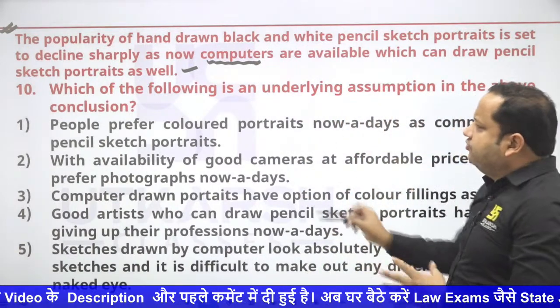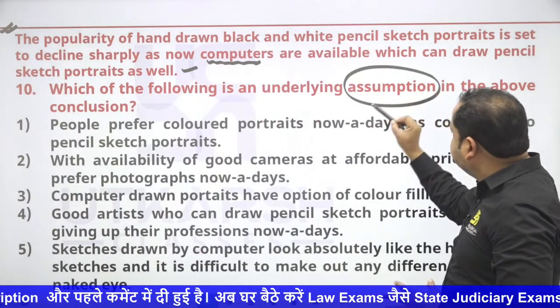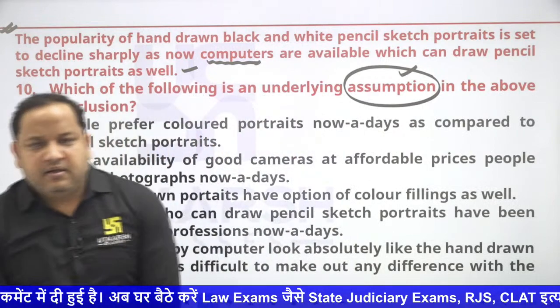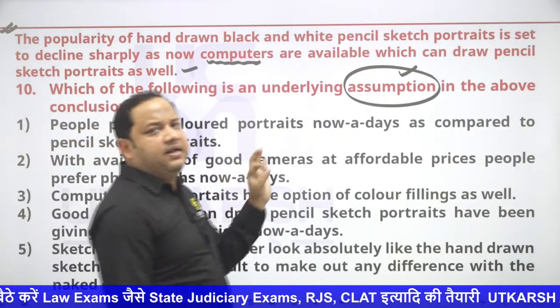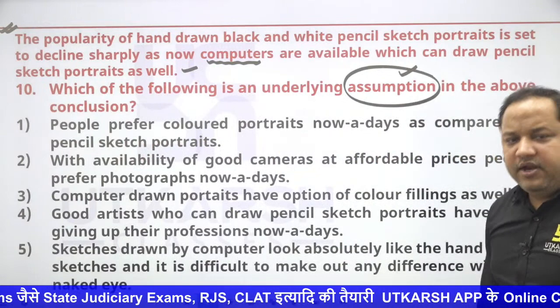So what is the question? Which of the following is an underlying assumption? See, this word is assumption. And what is assumption? Welcome to this session, and we have a question of assumption, and this is a very important topic for CLAT exam. Fine. Good morning everyone.